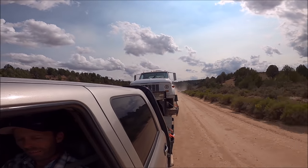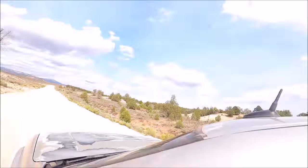All right, Chevy Duramax on a dirt road hauling a water truck. Leon there in the back, he's working us over, keeping tabs on things.